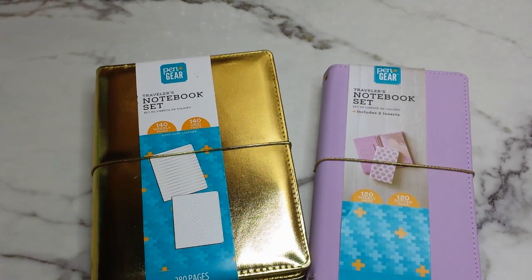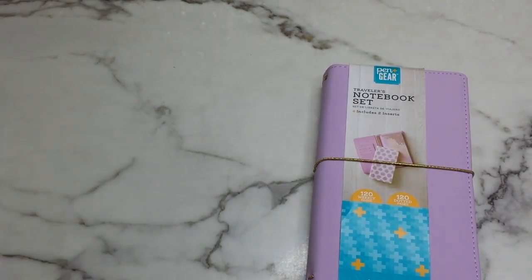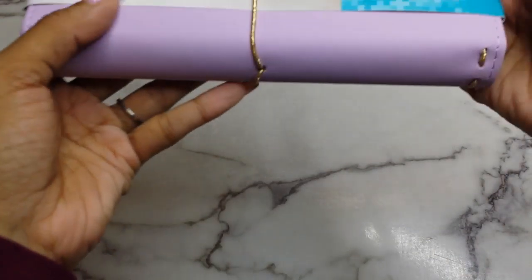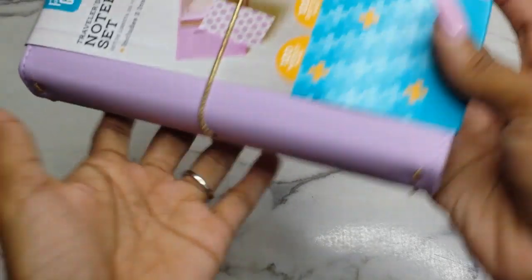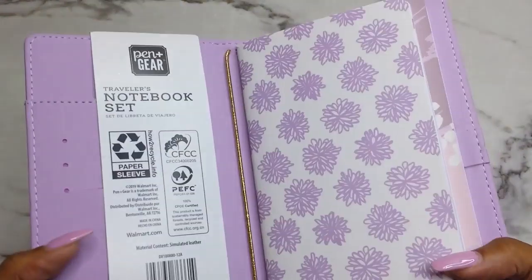I was praying on the way there, and as I was walking through the aisle, not the school section, the regular office supply area where they have the pens and stuff, not the back-to-school section. I kid you not, you guys, it dropped onto the rack, and I was like, oh, my God. I said, okay, Lord, please let the inserts be inside, you guys, and the inserts were there.